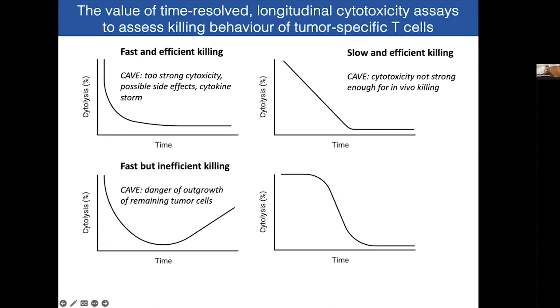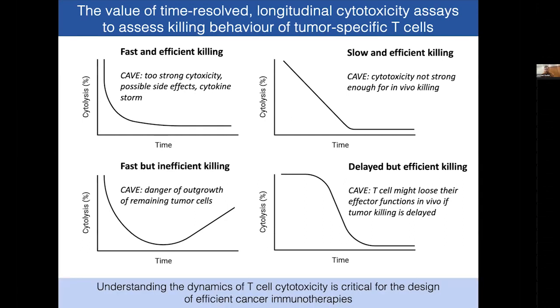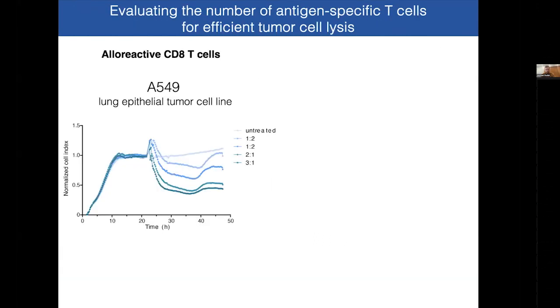And the fourth possibility, that first you have a delay, but then an efficient killing. So it could be good for some tumor cells to have this kind of curve, but for aggressive tumor cells which outgrow very fast, it could be not the best option to have this kind of T cell product. So that's why the value of such machines that monitor the killing capacities over time is very fundamental to understand the dynamics, and then also correlate this data with the clinical data from patients that receive these products.